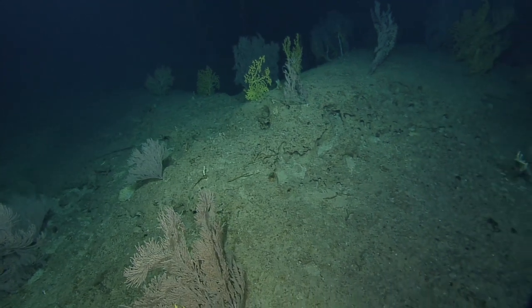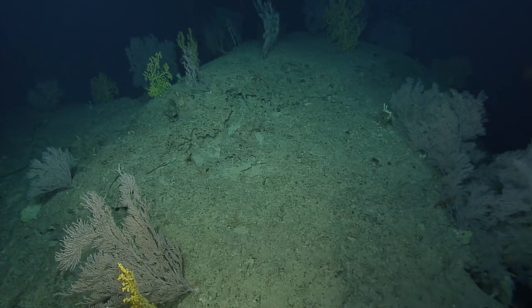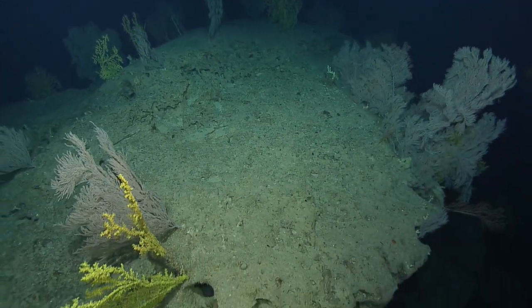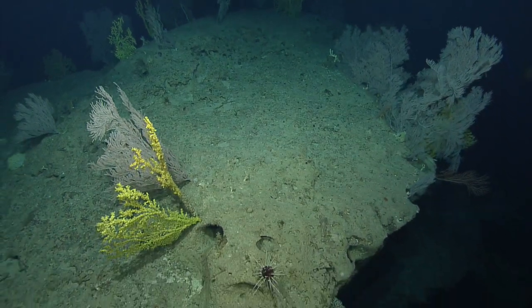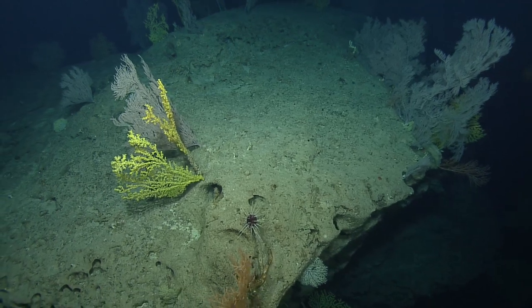And do they spawn at a particular time of day, for example, at night, so that they're less likely for predators to eat the young coral larva? Yeah, they do. Back along the edge the other way here. That's a very nice overhanging edge. And a nice sea urchin right there.